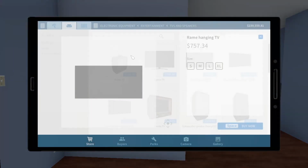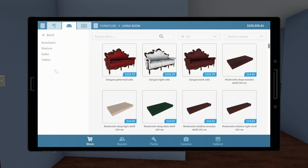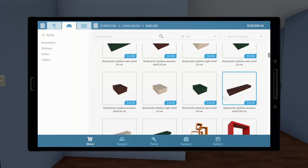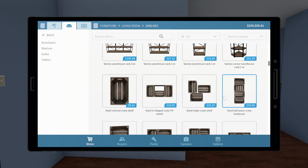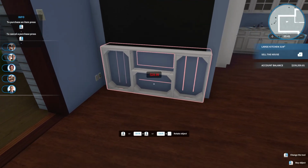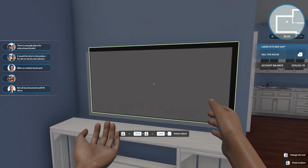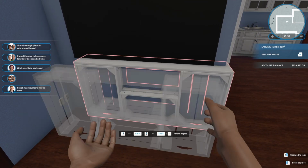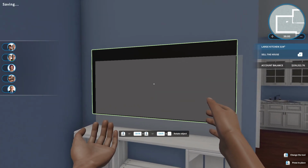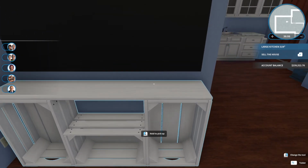And you know those crates that I've been drooling over? I'm going to use them here. I really like them. These crates, there. And they come in white. And yes, I'm going to have to move the TV up in the mansion. A smidgen more. I think that will work well.